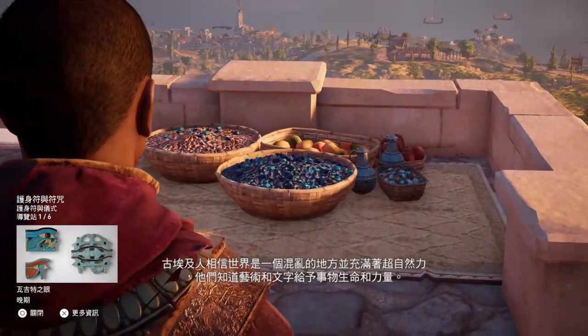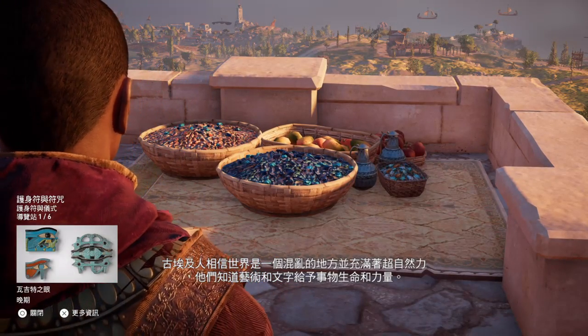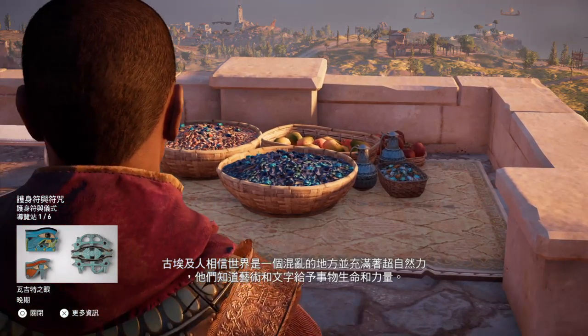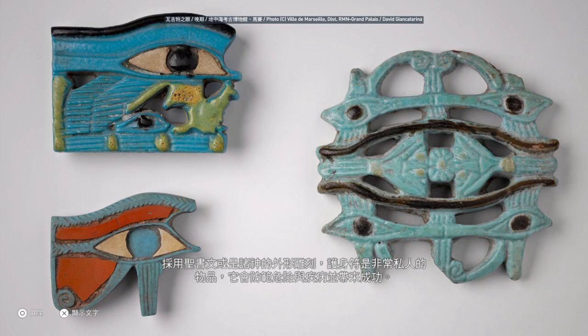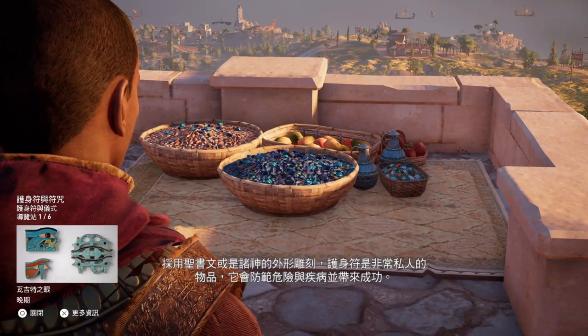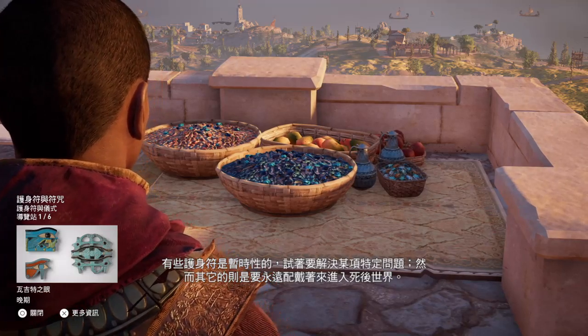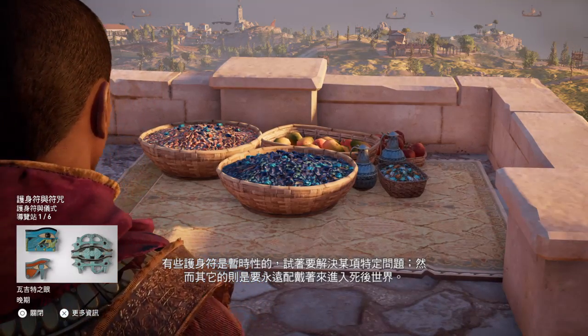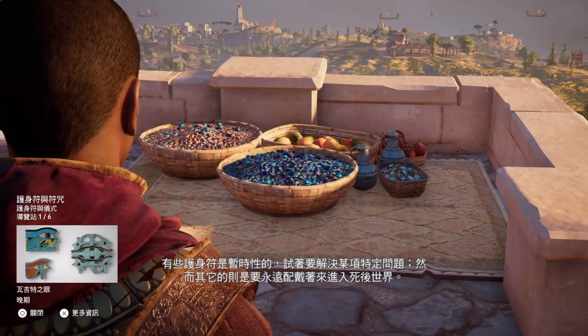Ancient Egyptians believed the world was a chaotic place, filled with supernatural forces. They knew that art and words gave life and power to things. Carved with images from hieroglyphs or in the shapes of gods, amulets were highly personal objects that warded off dangers and disease while attracting success. Some amulets were temporary, intended to solve a specific problem, while others were meant to be worn forever into the afterlife.